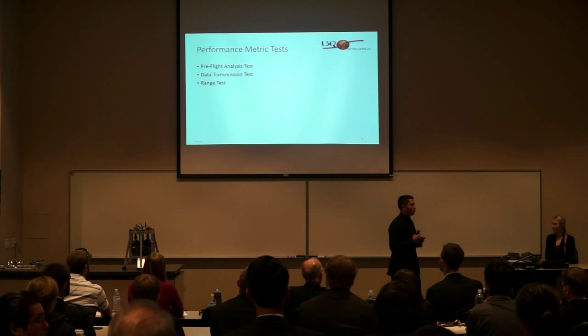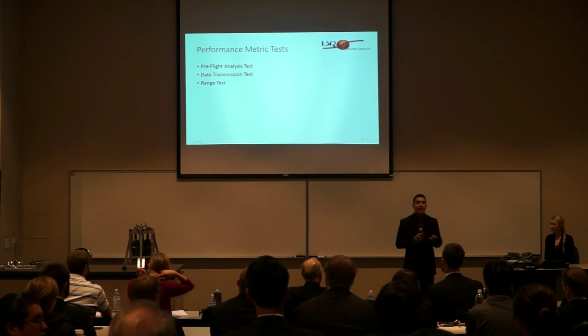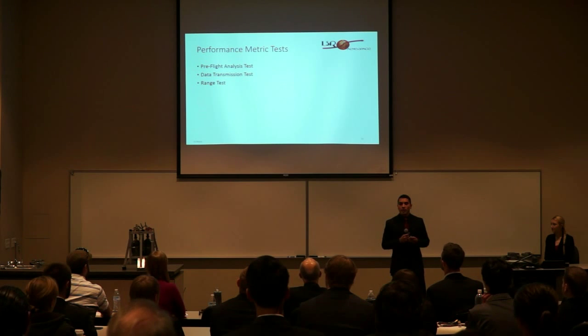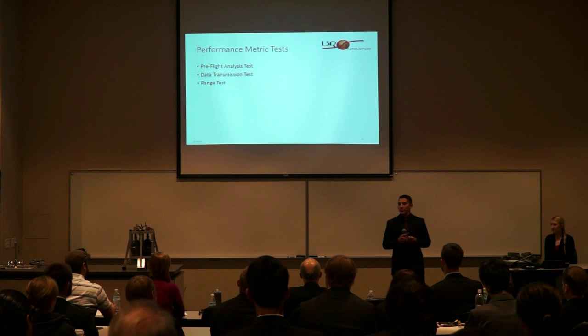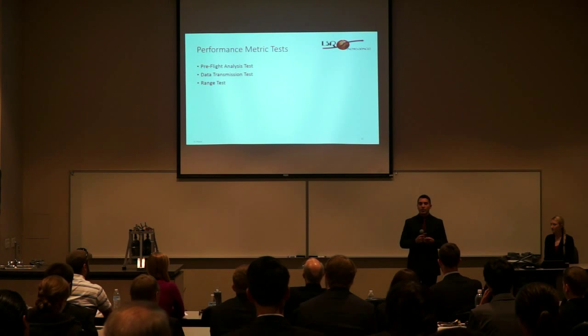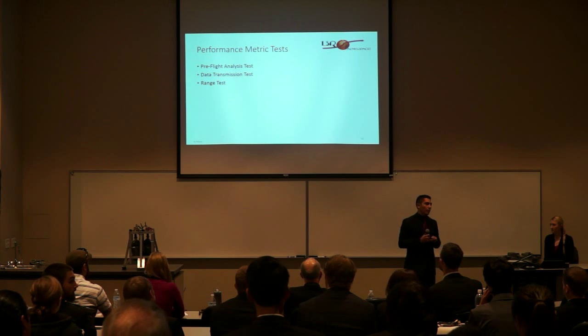Moving into our performance metrics, we employed three tests. One was the pre-flight analysis test. This is when we turn on all the sensor peripherals, to include the IMU and proximity sensors. We would let this run for 10 minutes in duration, and at the end of it we would analyze the data space size to see if we have enough space, as well as the consistency between the data that we're seeing in observation as well as on the card itself.